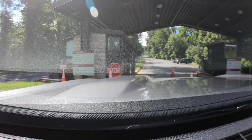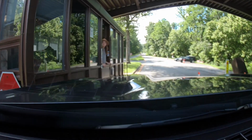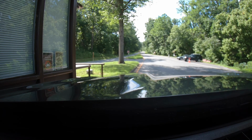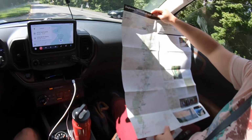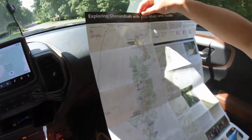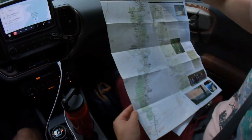Morning, how are you? Good, how are you? Pretty good. It's gonna be a $30 entry fee. $30. Thank you so much. Thank you. Look at that map. They give it to us right at the entrance there, showing us different parts of the mountain.